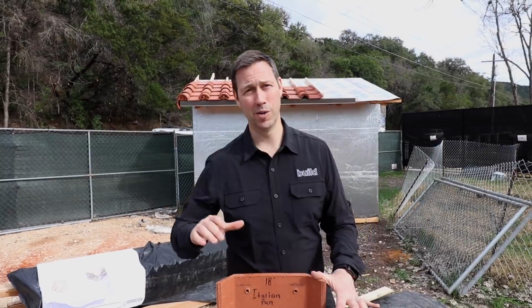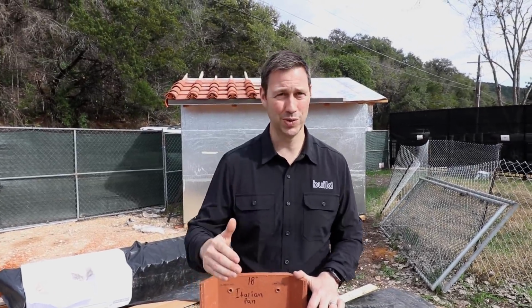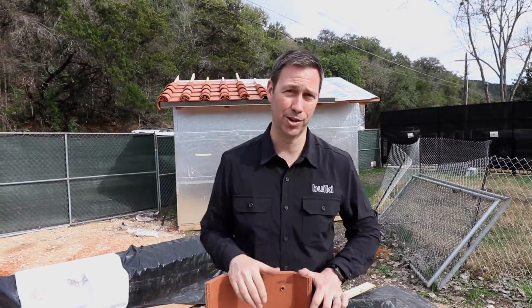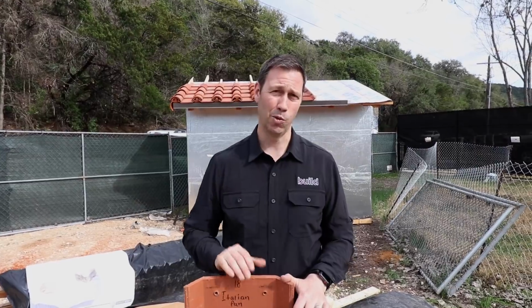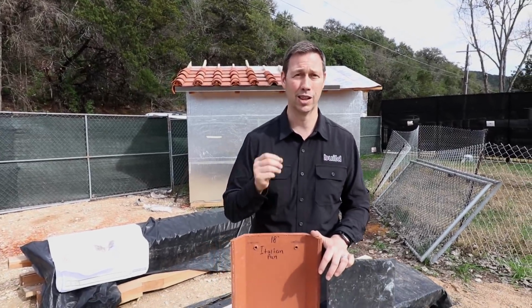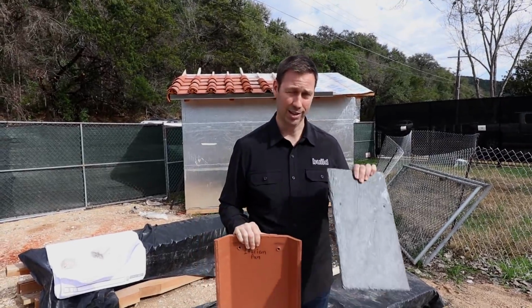So I'm coming to you from Texas. Texas is notorious for killing roofs. We have a hailstorm that comes through every couple years and absolutely destroys the standard shingle roof on houses. But what we're talking about today is a roof that's a lot more expensive and ultimately a lot more durable. We're talking specifically about clay tile and slate roofs.